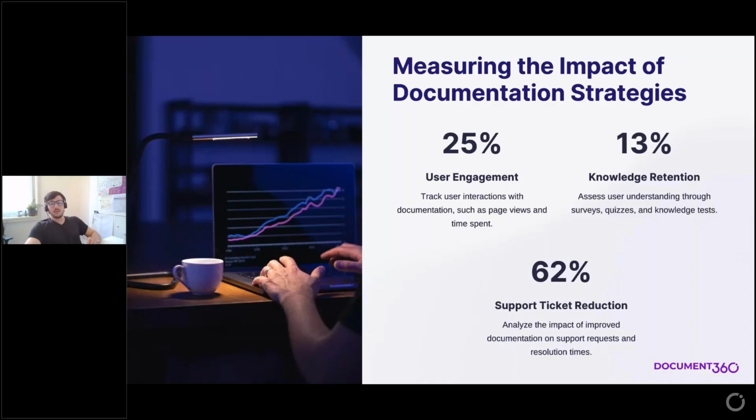Next, we have knowledge retention, and this is a crucial metric, showcasing how well users actually retain the information that they access. And by assessing user understanding through tools like surveys, quizzes, and knowledge tests, we can see a potential improvement of up to 13%. And this may seem modest, but it underscores the importance of not just providing information, but ensuring that the users truly grasp that information as well. After all, retaining knowledge is key to improving user proficiency and satisfaction.